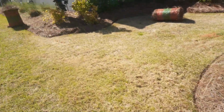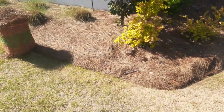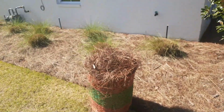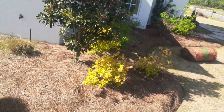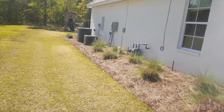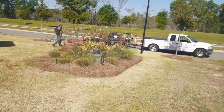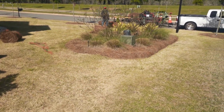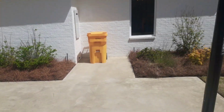This is what it's about, guys. These are the lawns you're looking for. Look at this straw. They want this lawn to look good. We gotta make it look good. Make it after. All right, the pine straw installed. There it is.